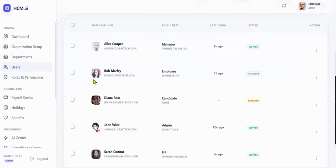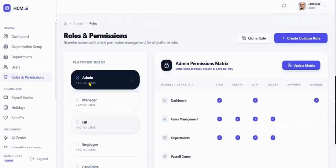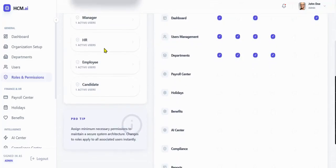Managing employees becomes simple and hassle-free. HR teams can easily add new employees, update personal information, assign departments and roles, manage documents, and keep records organized without unnecessary paperwork or manual processes.